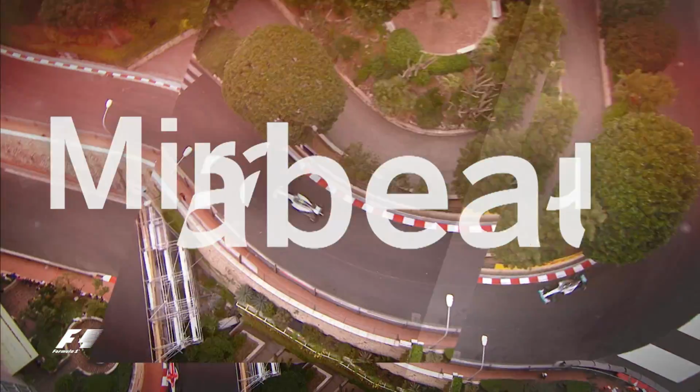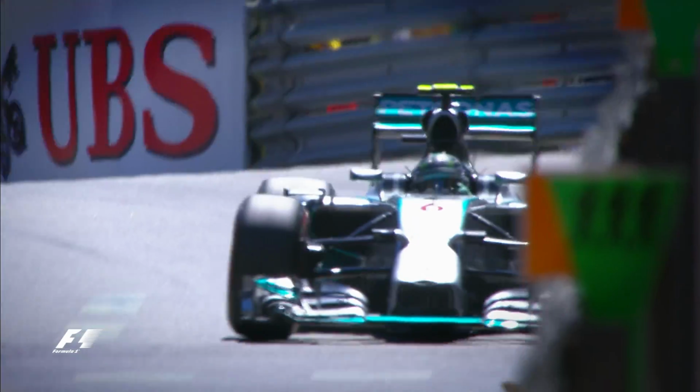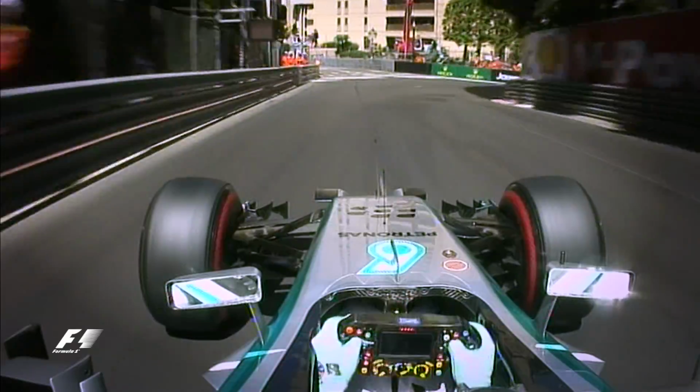Mirabeau is named after a hotel. This, of course, is where Nico Rosberg had his famous moment at the end of qualifying last year.